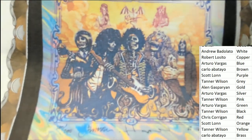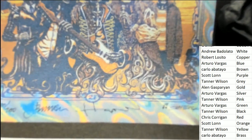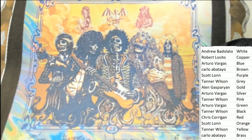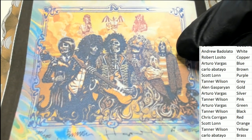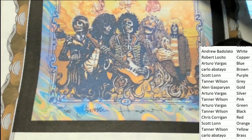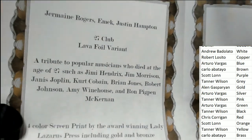Arturo, it looks like the Grateful... Wait a minute. This is really cool. This is one of the ones I saw when the product was being put together. This is one of my favorite ones. Oh, my gosh. That's Kurt Cobain. You've got all these different artists who have passed away. Jimi Hendrix, John Lennon. This is like a really, really cool one. Oh, my goodness.